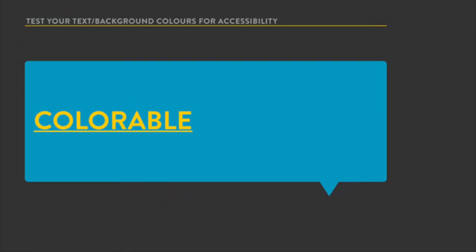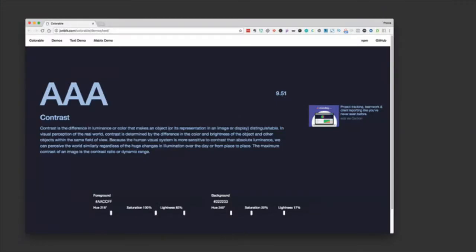And Colorable as well, which is a very, very important point that we haven't had time to quite go over, but it's testing your text and background colors for accessibility. There's many websites that do this. This is, at the moment, my favorite one. I might change my mind in the future, but it's very easy to use, and it takes everything into consideration.